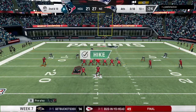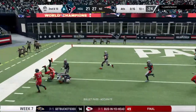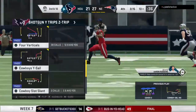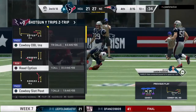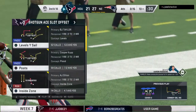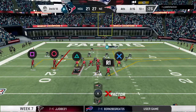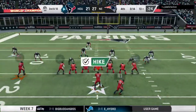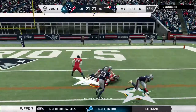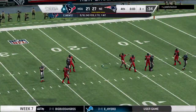Check 53. Now Wentz. And that is incomplete. Down to 15 seconds now. This offense was on the move. Now 2 straight incompletions have them looking at 3rd and 10. Back to throw. And he's got it. And stopped a few yards shy of the goal line at the 3.